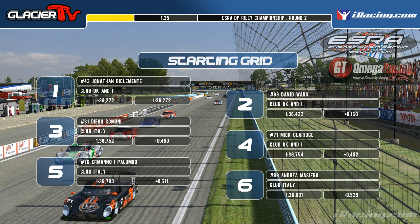That means after they work themselves out of turn one, they are going to be pretty much flat out until they get down to the carousel. So they will be flat out for about 20 seconds on this lap. Let's run through your grid.